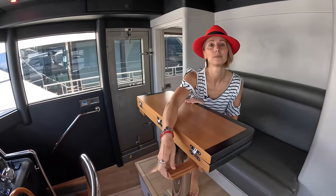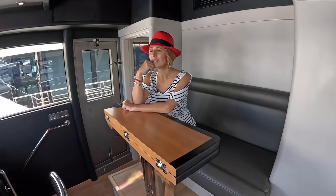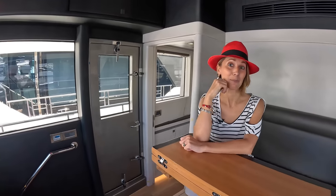I mean, underway, this would be a great spot. Yeah, have a sandwich, have your coffee. In the end of the day, if you do any kind of long distance, you're doing the same headings for a very, very long time. So you don't need to stand at the wheel the whole time. That being said, we did get a captain's chair for some reason.